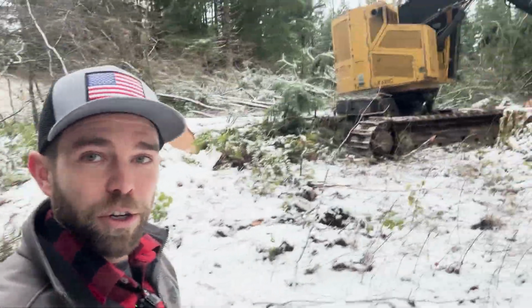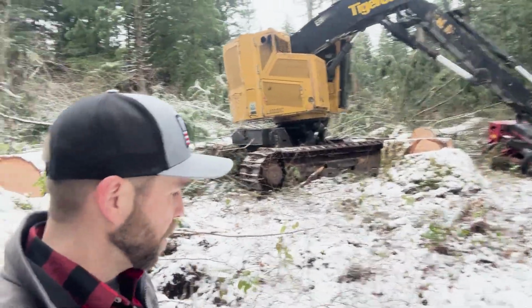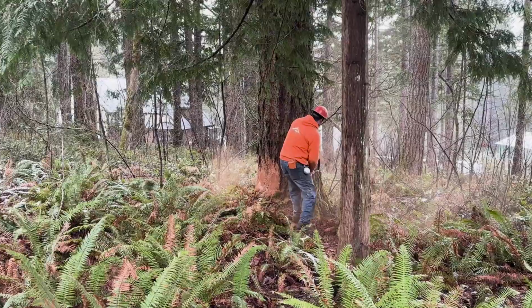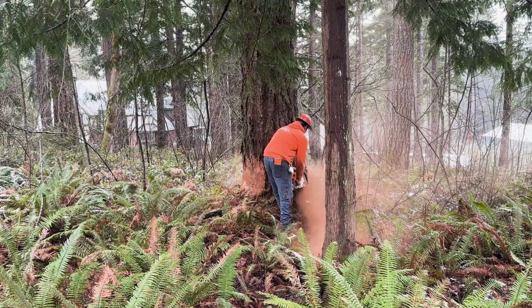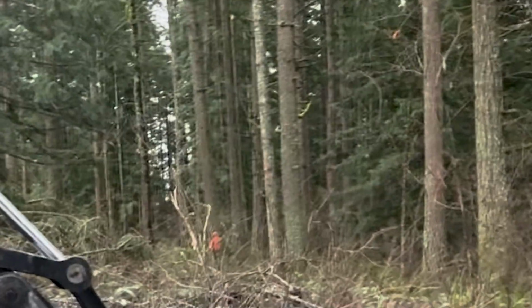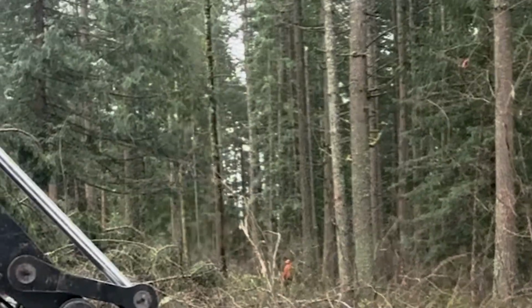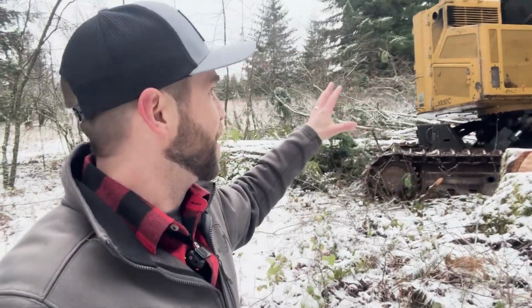So check this out. I want to show you this machine right here. This is a log processor. If you haven't seen one of these before or know what this is, they are pretty incredible. Right now, the guys are hand cutting most of the stuff, just with a chainsaw and an axe wedge. Oh, here's another one coming down. If you can see this. They're hand cutting right now, and they'll end up using the processor later, but these things are insane.